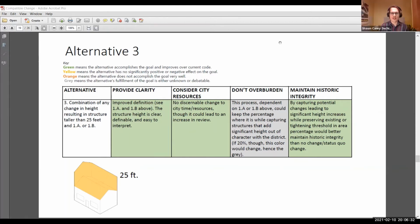Oh, sorry for the lack of clarification. Yeah, so this alternative would be the combination of any change that would make a structure taller than 25 feet and alternative 1A or 1B. So the 30% or 20%, which is open for debate as to what that percentage is. Okay. Yeah, and since I didn't have 1A and 1B in front of me, I was looking like, what is 1A? Sorry about that.